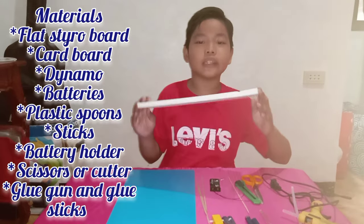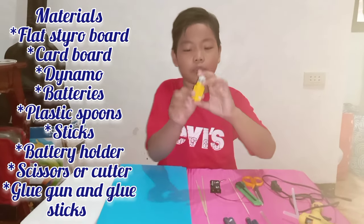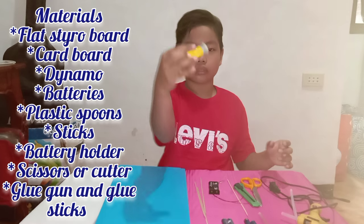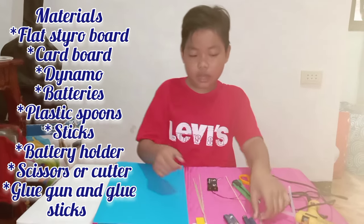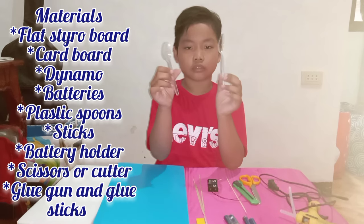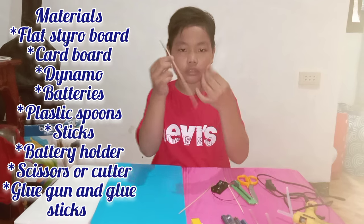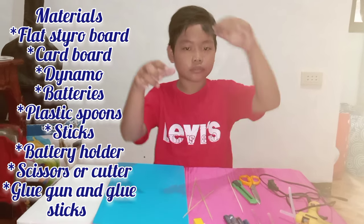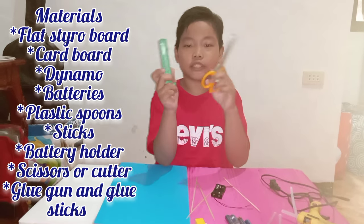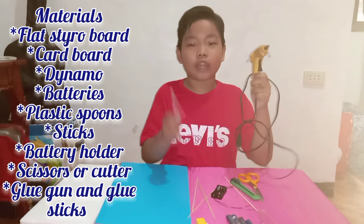Flat styro board, cardboard, dynamo, battery, plastic spoons, sticks, battery holder with wire, cutter or scissors, and finally, glue gun and glue stick.